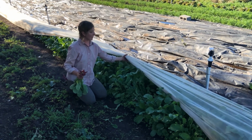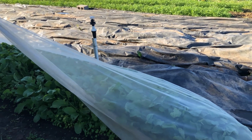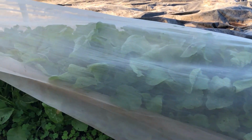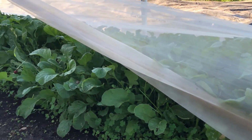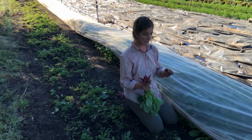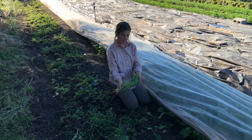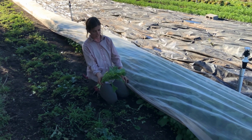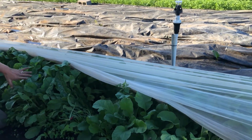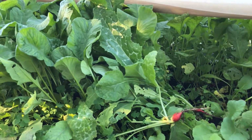So you can see we have this light cover here, and we found out very quickly that this cover for us is necessary to grow a good crop of radishes. Because otherwise, if we don't have them covered, we get these teeny tiny little bugs that don't look like anything more than a flea. They're really small, and they love the greens on the radishes. And so if this is just open for the bugs to come enjoy, the bugs will eat all the greens, and we won't get any product. We won't get any radishes to harvest.